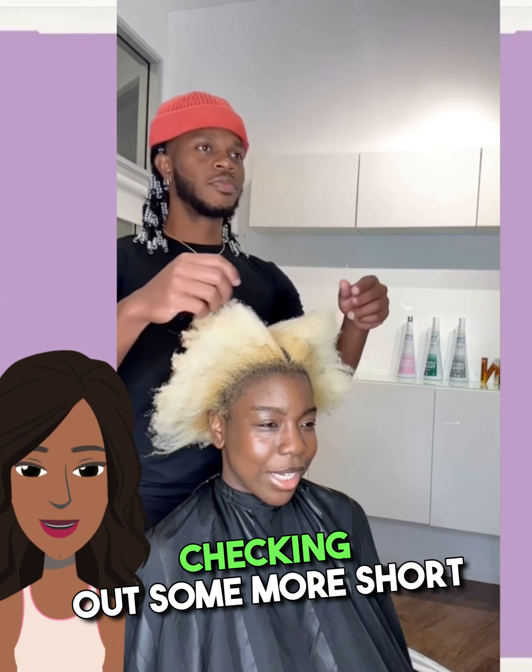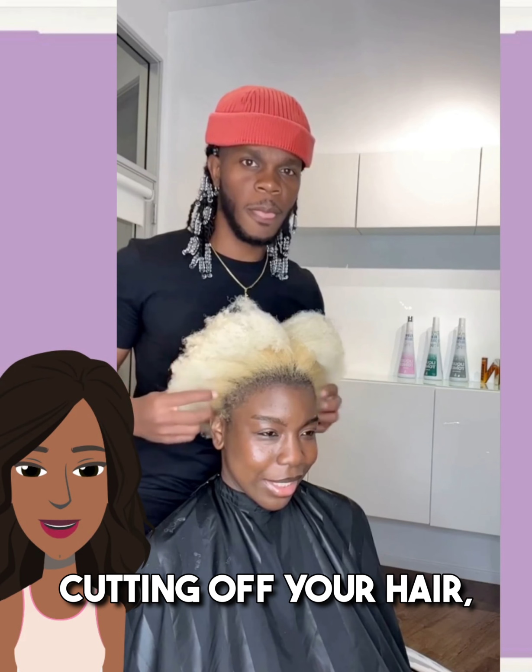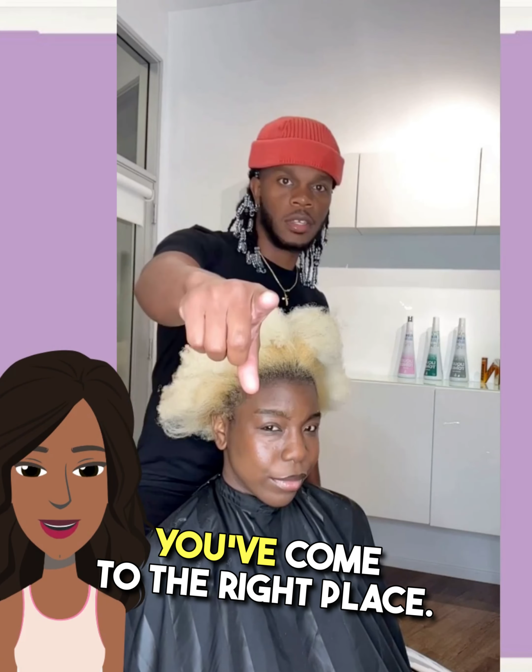Today we are going to be checking out some more short hairstyle ideas. So if you are thinking about cutting off your hair, you've come to the right place.